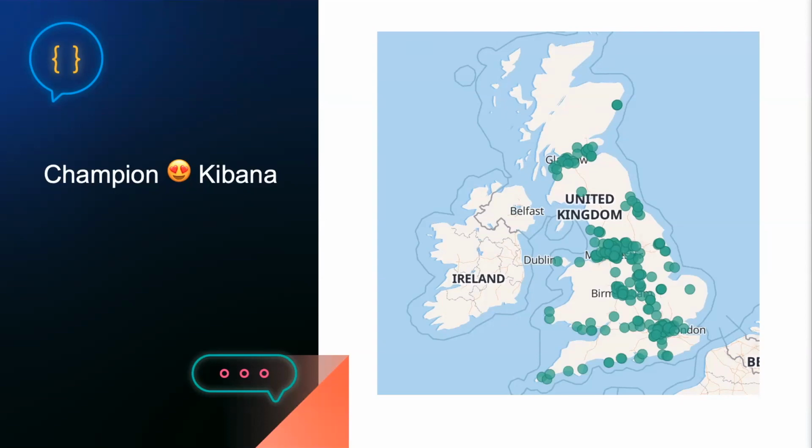And at Champion, we use the country map, as you can see. We use line and bar charts, metrics and gauges, heat maps, tree maps. This is an electricity supply business. You can imagine that there's lots going on in the dashboard.